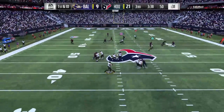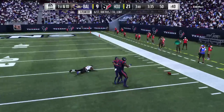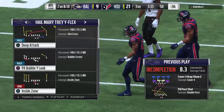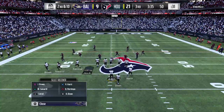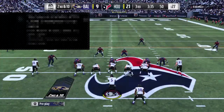Flacco from midfield, and his throw here is incomplete. Covered that time by Aaron Colvin. Defensively, Charles, they continue to really limit this offense as far as yardage goes. Yeah, you're exactly right. They've been assignment sound, staying in their lanes, keeping proper leverage, and communicating well, too.